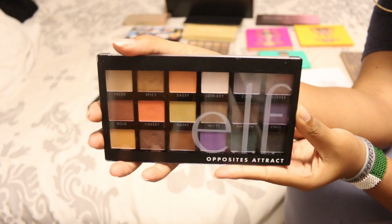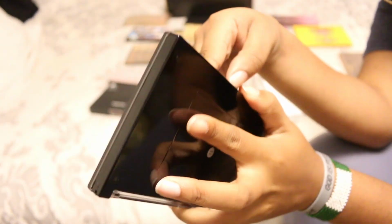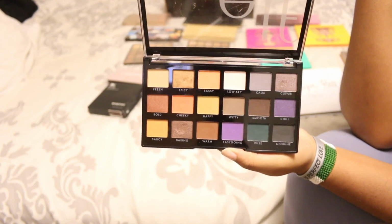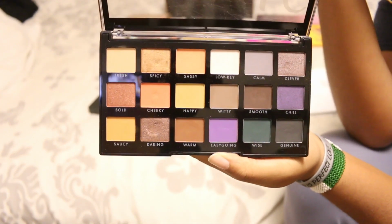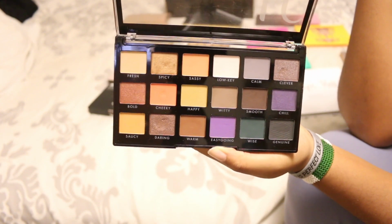The e.l.f. Opposites Attract. I really like this eyeshadow palette. I really do. The quality is amazing. The shades are beautiful, but I just don't reach for it. And it also reminds me a lot of my Urban Decay Born to Run. So I think I'm going to declutter it.